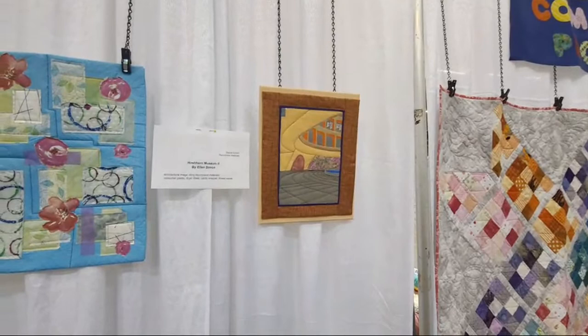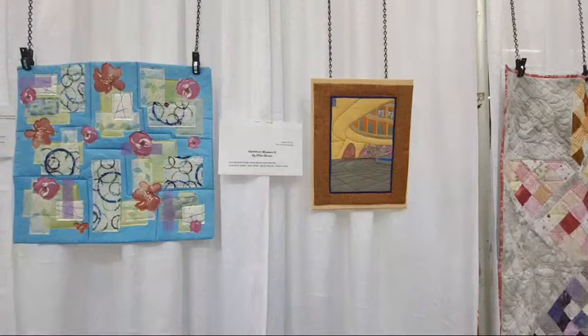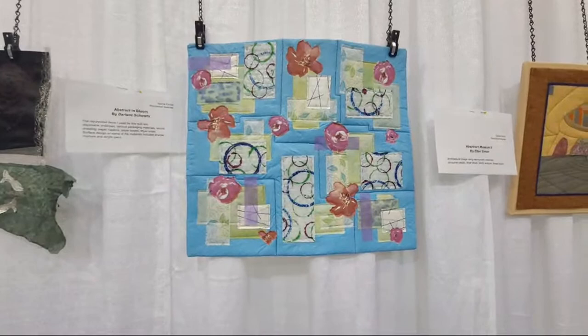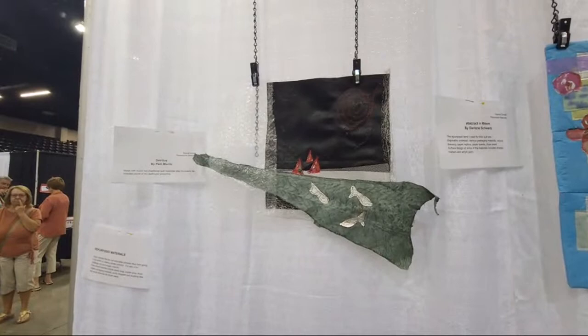This is by Ellen Simon. This is a special exhibit for repurposed materials. I think that this is mounted beautifully. Repurposed Materials by Darlene Schwartz. More Repurposed Materials here by Pam Morris.